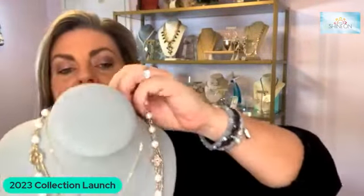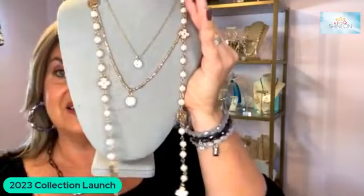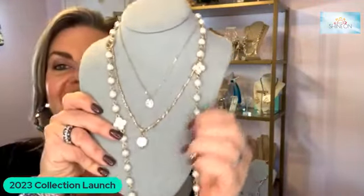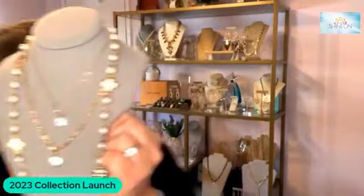So when you put those 2 together first and then layer on your CC necklace, how classy is this? This is a look that, yay, everybody's loving. This is a look that is just timeless. And what earrings are you going to put on with this?